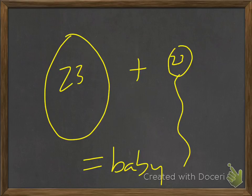If instead of 23 meets 23, we have 22 meets 23, probably no baby. If we have 24 meets 23, there's probably no baby because it's the wrong number of chromosomes. And it just doesn't work. There are too many sets of instructions.